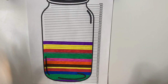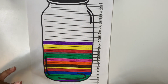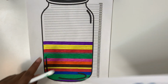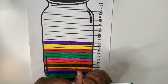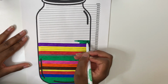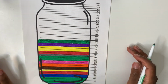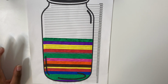All right, so we are back with the jar. This jar signifies my entire debt, and it is slowly filling up each month. So when we filled out this paper, we said we were 58% paid off. So we are going to fill in up to 58% for the jar. And let's just go ahead and get started with that. All right, so 58% has now been documented within our sheet.